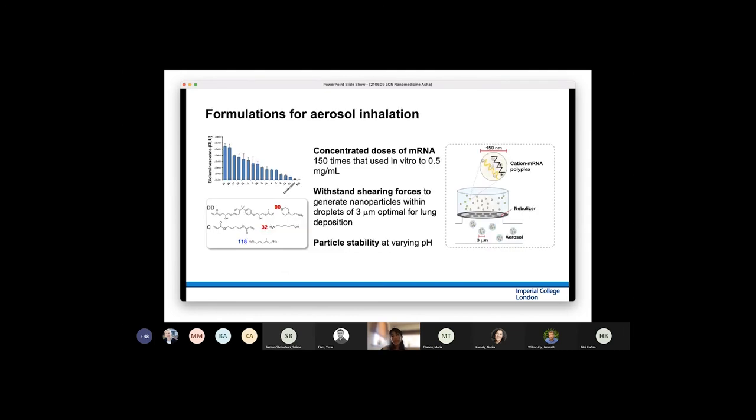So we took these formulations forward and we concentrated them to 0.5 mg per mil. This is a concentration of DNA that has been used in human clinical trials for inhaled delivery in the past, so we wanted to use the same dose. However, that means we had to concentrate our formulations 150 times what we were using in our in vitro assays.